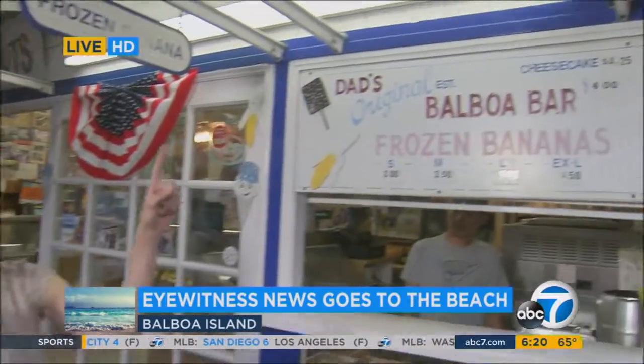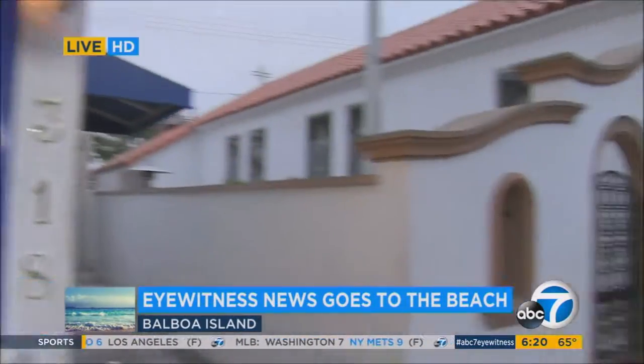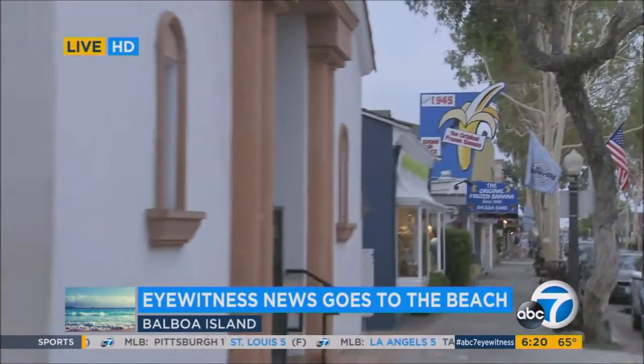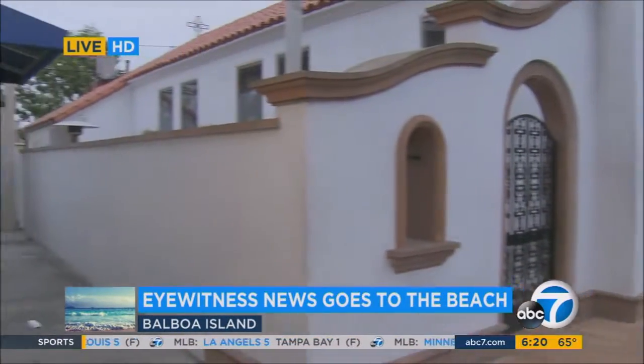There's ice cream, there's donuts, a little bit of coffee, a little bit of everything. We're here on Balboa Island, right now at Dad's Original Balboa Bar. And looking over there, there's Original Frozen Banana. Now, these are two competing stands for frozen bananas.